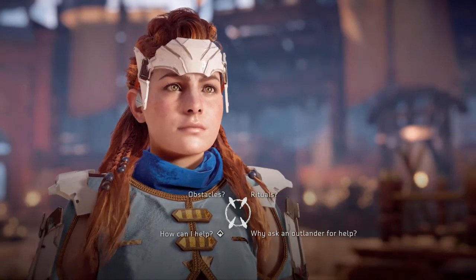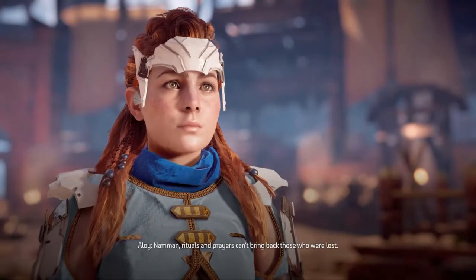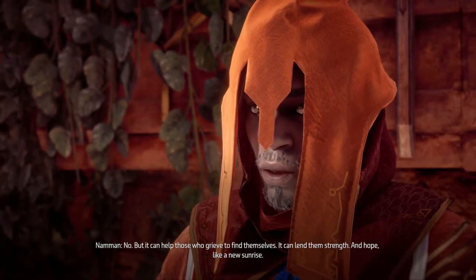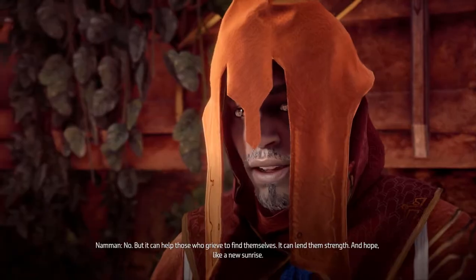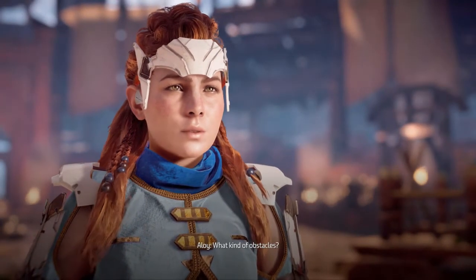So what? Rituals? Naman, rituals and prayers can't bring back those who are lost. No, but it can help those who grieve to find themselves. It can lend them strength and hope, like a new sunrise. Okay, what obstacles? What kind of obstacles?